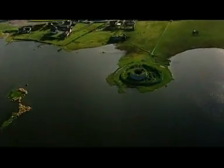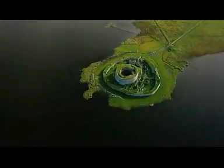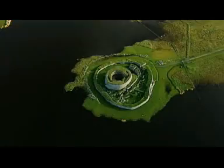And since we're in the Shetland Isles, of course there's a broch, or circular stone tower, in the vicinity. This one is known as the Clickaman Broch.